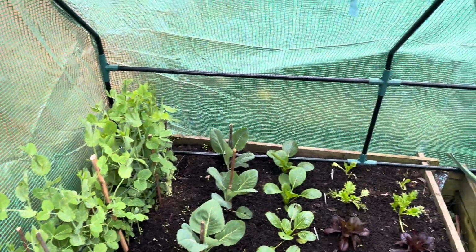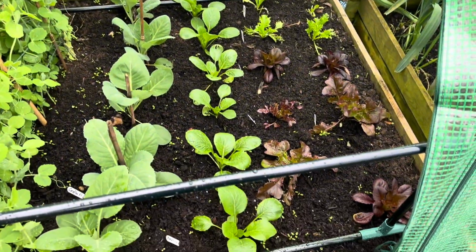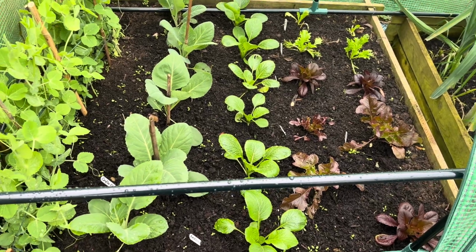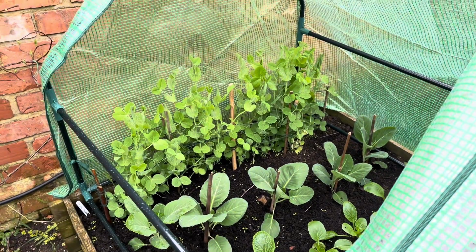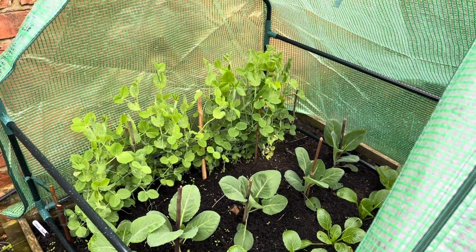In the same bed, I've also got some lettuce and some little cabbages and some Asian greens. So let's just admire my peas again.